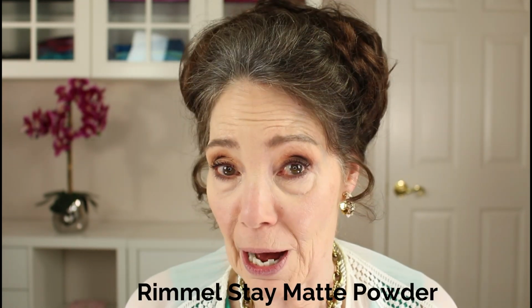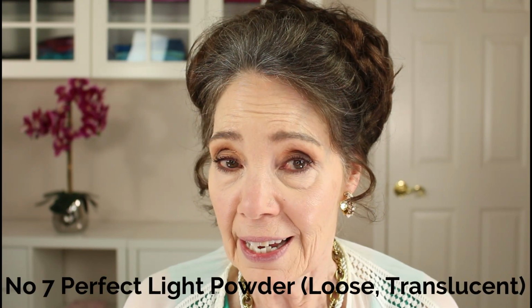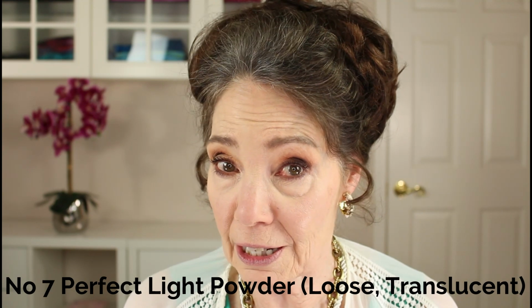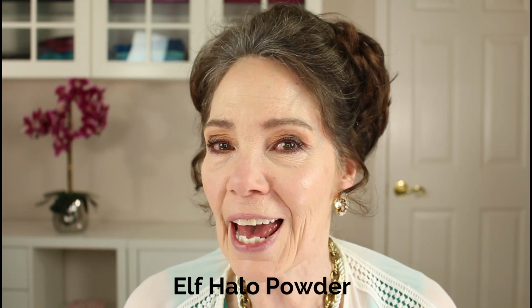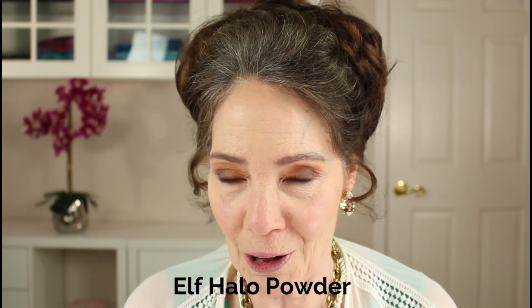And I want to mention several other really good drugstore powders. Rimmel's Stay Matte Powder and 2 powders from No. 7, which are available at Target. No. 7's Perfect Light Powder in Translucent, which is a loose powder, and their Lift and Illuminate Pressed Powder, which many people say is a dupe for Charlotte Tilbury's powder. And I also have to mention e.l.f.'s Halo Setting Powder, which is also excellent.